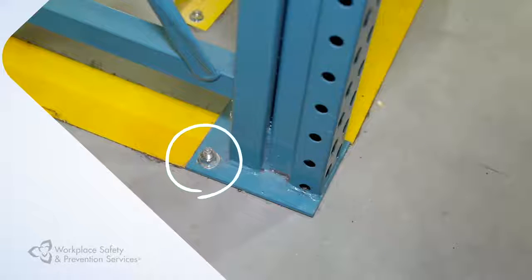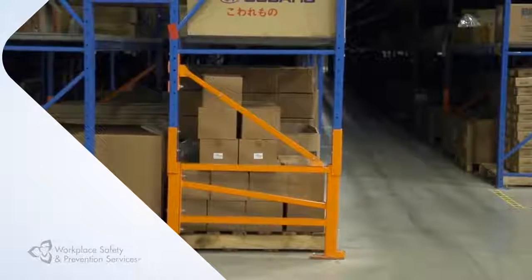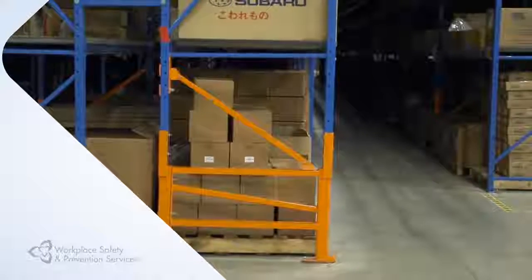The column or post that supports the upright beam must be straight and free of any significant damage. The anchors that attach the post to the floor slab should be properly tightened to the minimum recommended torque to resist impact forces. The beam shouldn't be used if it's bent. It could be a sign that its structural integrity has been compromised.